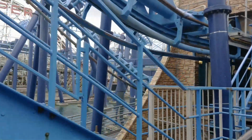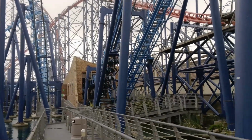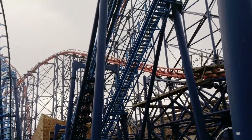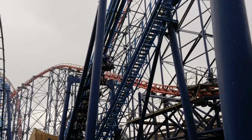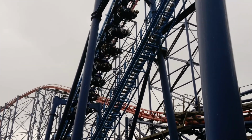Anyway, we'll see you after we've had a ride on Infusion. We've just been on Infusion. Wasn't actually that bad really. Quite a smooth ride today. Just do a little bit of filming and going round.